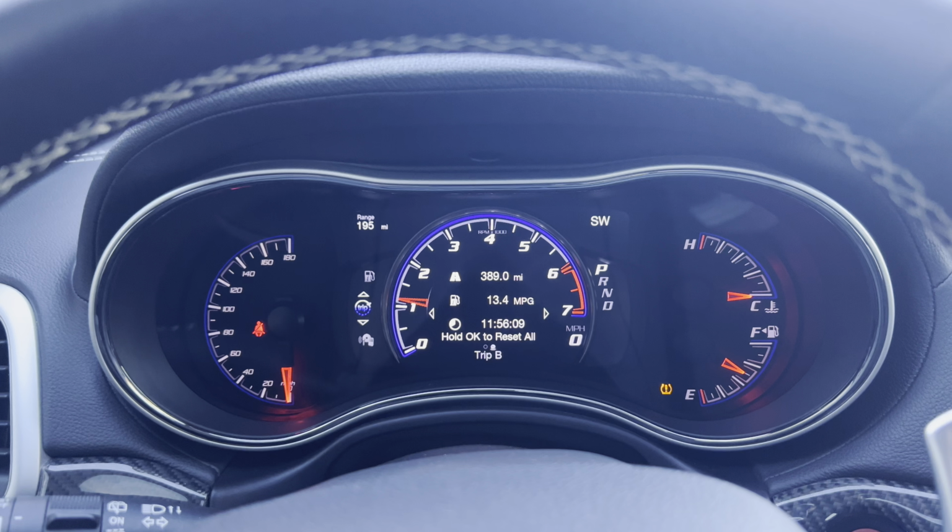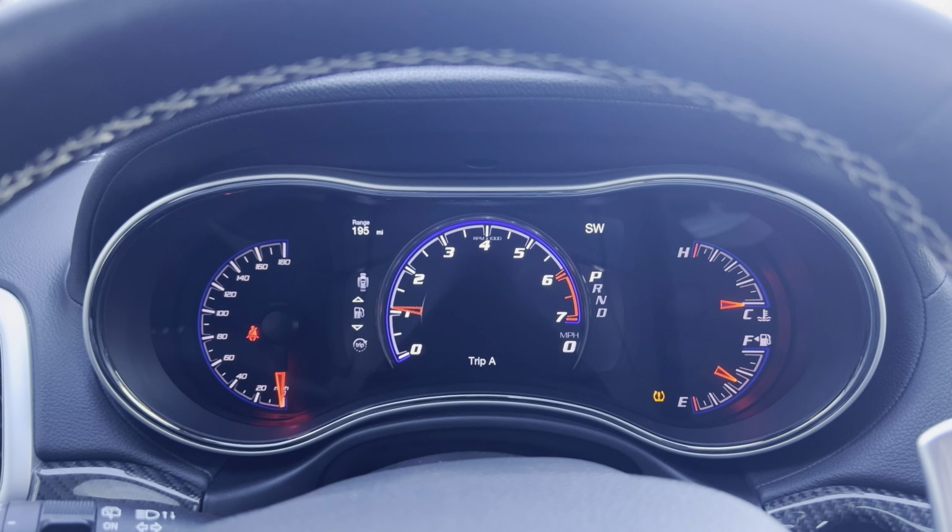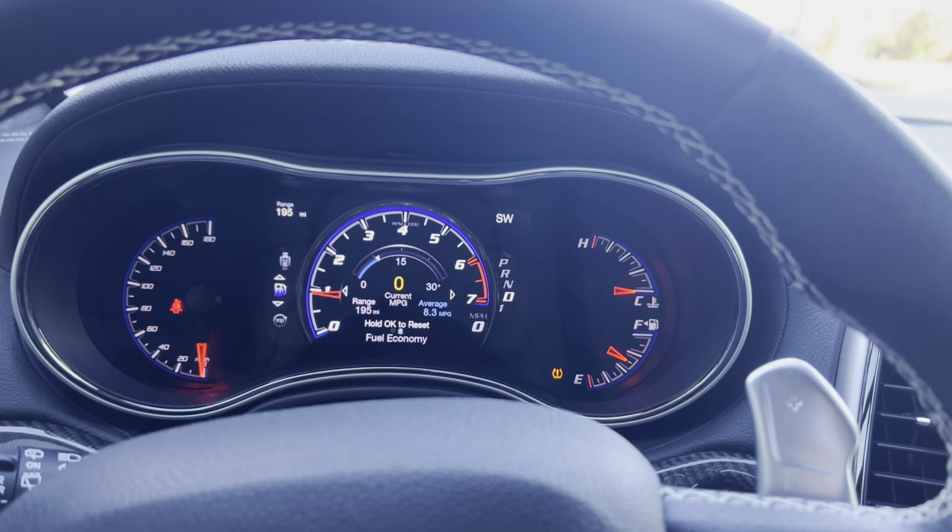As you can see, 5,020 miles. Press our red start button, start it up. And we do have low tire pressure because it is cold out, although this was sitting in the shop, so I'm not sure why we're dealing with that right now. So we're going to take this, reset trip A, and reset the fuel economy, and we are going to be on our way.